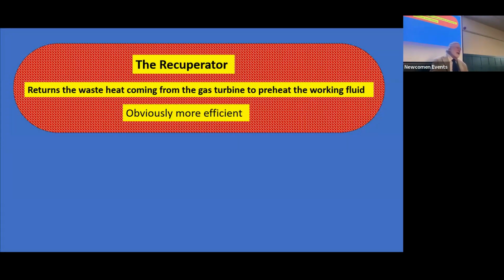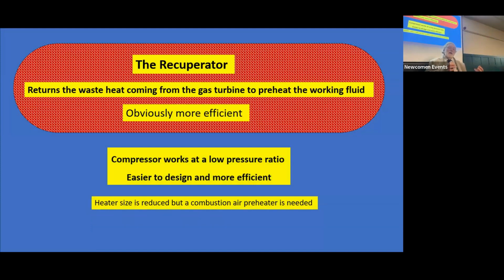Now, if you think about it, you've got all of that hot gas coming out of the turbine. Why waste it just cooling it? Can't you do something sensible with it? Well, the sensible thing is to put in another heat exchanger, which takes that waste heat and heats up the air coming out of the compressor before it reaches the high temperature heater. That's obviously more efficient. A surprising fact of doing all this is that if you want maximum efficiency, the compressor then starts working at a low pressure ratio, and all of that side of it becomes easier to design and becomes more efficient.